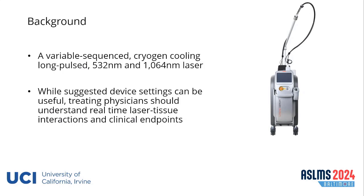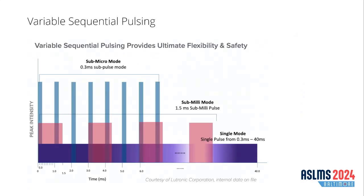And while there are suggested device settings on the machine, it's really important that we, as clinicians, understand how the laser interacts with our tissue to best achieve our clinical endpoints. The laser has really two unique features. The first being an intelligent cooling design, which allows the clinician to alter not just the pre, but also the post-cooling. And the second being the variable sequential pulsing, which allows you to give one true full single pulse, or to break up that pulse into sub-milli and sub-micro pulsing.